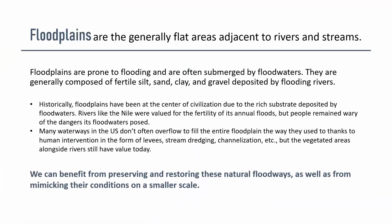Floodplains are the generally flat areas adjacent to rivers and streams. Floodplains are prone to flooding and are often submerged by floodwaters. They are generally composed of fertile silt, sand, clay, and gravel deposited by flooding rivers. Historically, floodplains have been at the center of civilization due to the rich substrate deposited by floodwaters. Rivers like the Nile were valued for the fertility of its annual floods, but people remained wary of the dangers its floodwaters posed.